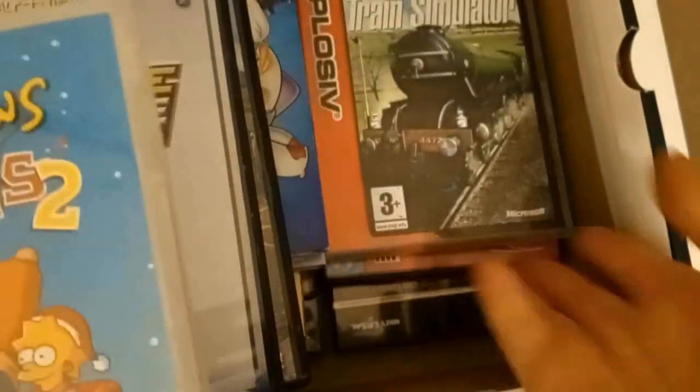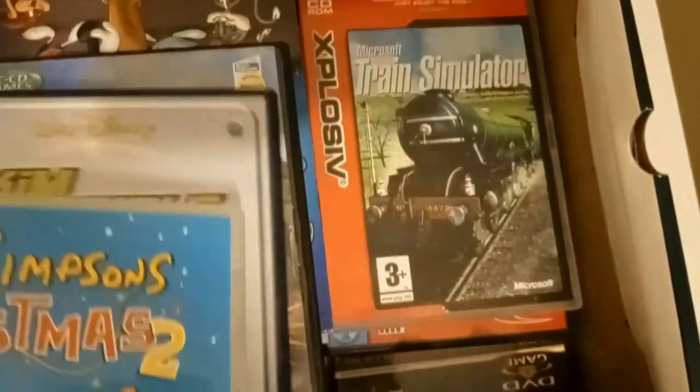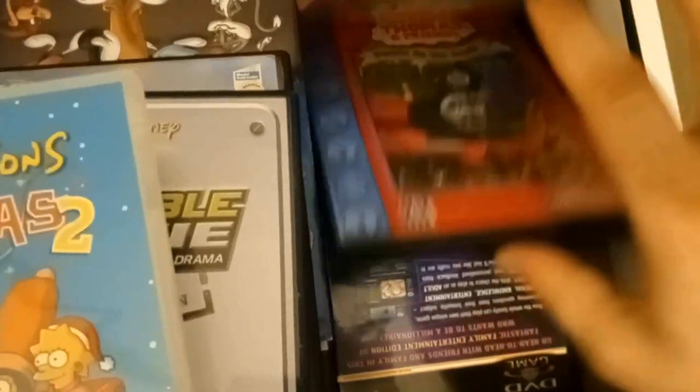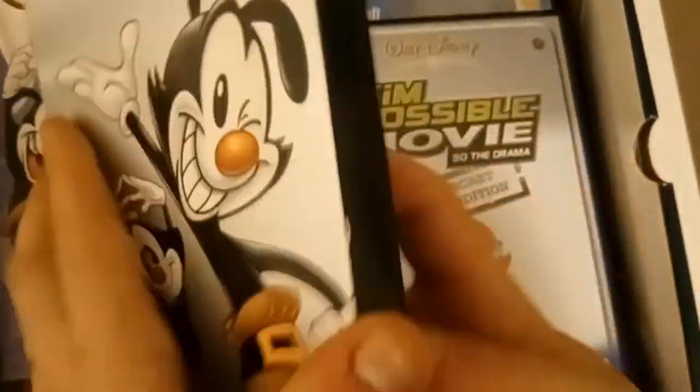And we've got Microsoft Train Simulator. We got Kim Possible, So the Drama. We got a second volume of Simpsons Christmas. Microsoft Train Simulator, Trouble in the Tracks. That's in there. We got another version of Who Wants to Be a Millionaire. Awesome. We got the cases for Animaniacs. I'm going to assume there's no discs in here. Of course there isn't.